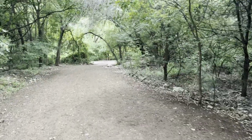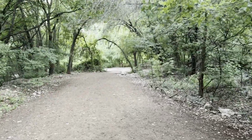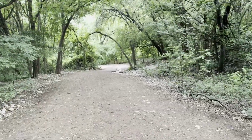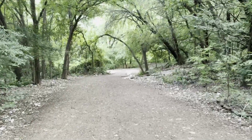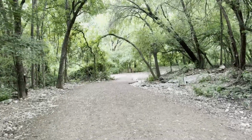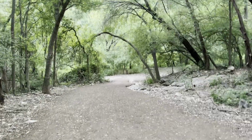So I'm back out again at another creek, doing the same thing I did yesterday, which is trying to find a Texas coral snake. So now I'm out a little closer to sunset. Hopefully it'll be a little cooler and I can actually find one today. So I'll let you know if I see anything.